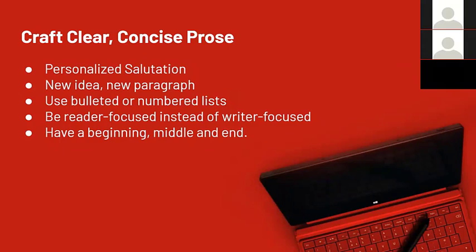And you also want to have a beginning, middle, and end, okay? Like any good story, an email needs to have a beginning, middle, and end. In that beginning, you want to make sure that you have what you want, your call to action, essentially. In the middle, you want the details. And at the end, you want to reiterate that call to action and let them know that you're looking forward to a response.